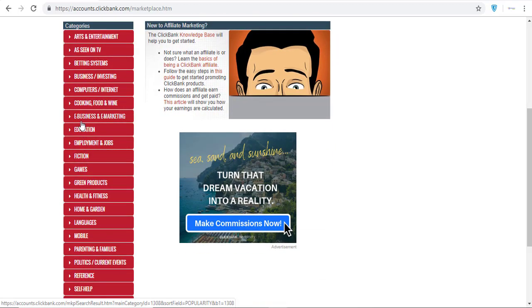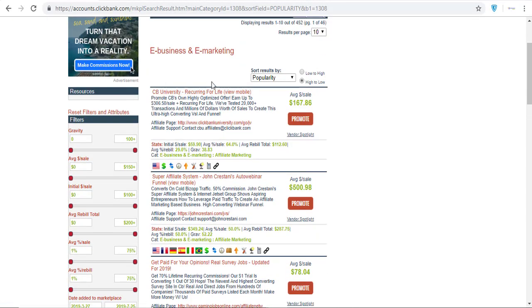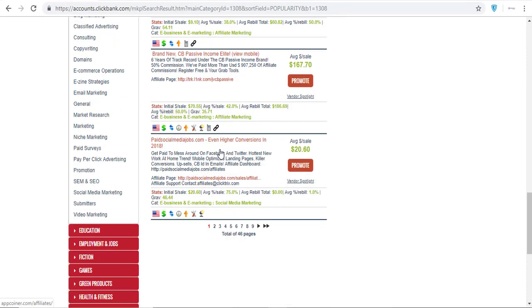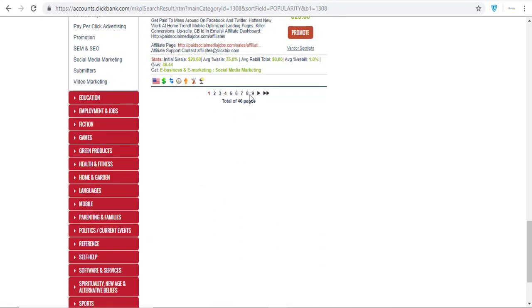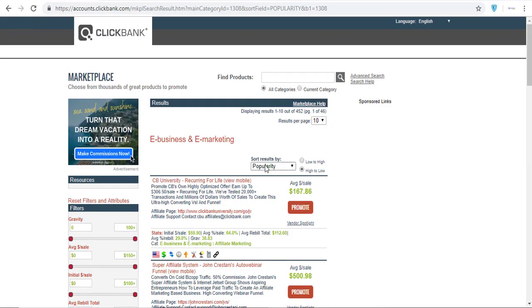Let's suppose I click on e-business and e-marketing. These are the products that are listed in e-business and e-marketing. You can go through different pages to navigate around different products. Here is your filter, and you can sort your products using different parameters. I generally prefer to sort using gravity.